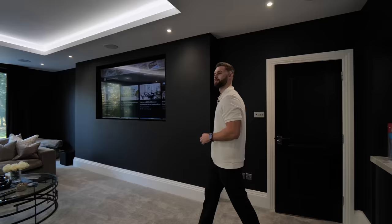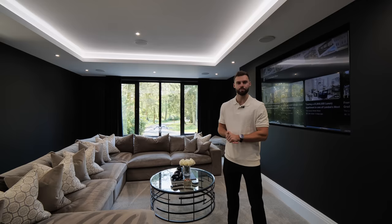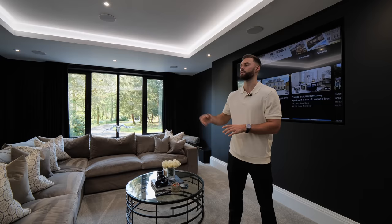So this property is located in Alton, which is a sought after village in Lancashire, which for those of you that don't know, is around 12 miles north of Liverpool. And there's a train station just down the road. I think it's called Alton Park, and that'll get you into Liverpool in about 20 minutes. Okay, let me carry on with the tour.